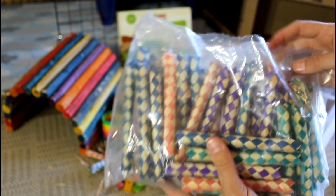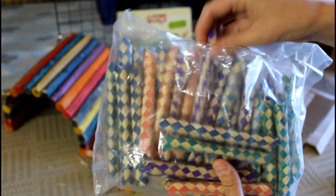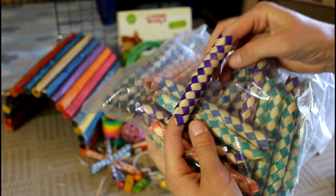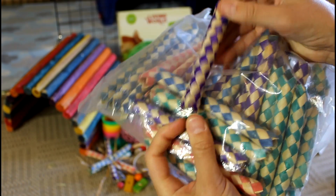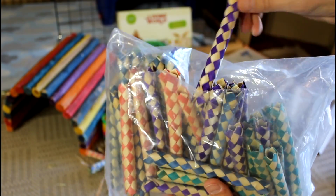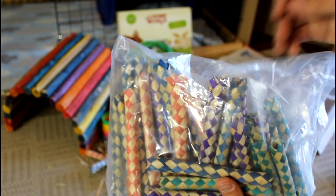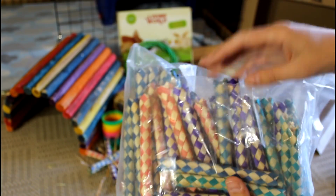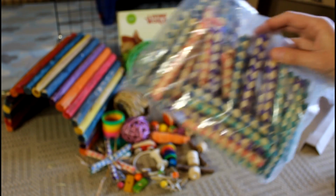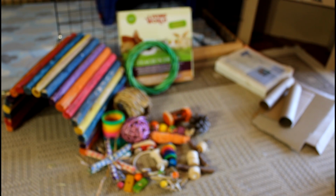In this bag here is a whole bunch of toy parts. It's just the bamboo shredders or bamboo finger traps. The bunnies like chewing on these. Dory loves chewing on these as well, which is why I bought a whole bag, and I make my own toys out of them. And they all seem to really like them, so I've got a whole bag of those. I'm notorious for keeping toy parts, so.